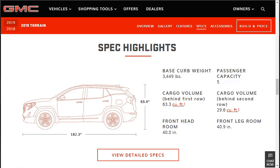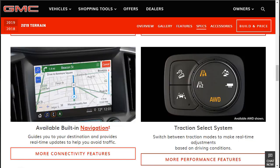GMC's compact SUV comes standard with a turbocharged 1.5-liter engine that produces 170 horsepower. A turbocharged 2-liter four-cylinder engine making 252 horsepower is available as an optional upgrade for the Terrain. Also available is a frugal 1.6-liter diesel that returns an EPA-estimated 32 miles to the gallon in combined driving. All of the 2019 GMC Terrain's engine options can be had in either front-wheel drive or all-wheel drive setups. A knob in all-wheel drive equipped Terrains allows drivers to switch between all-wheel drive and front-wheel drive on the fly.